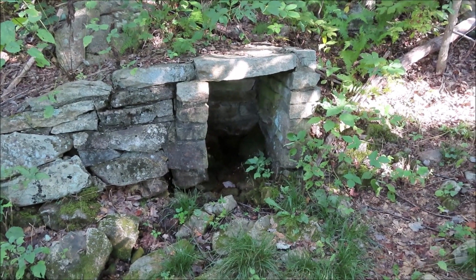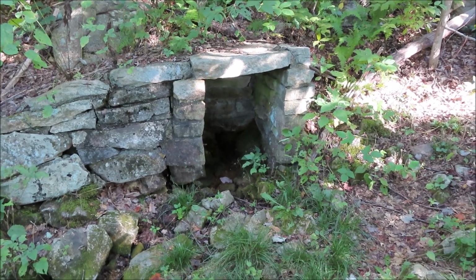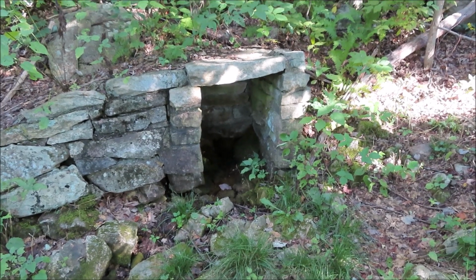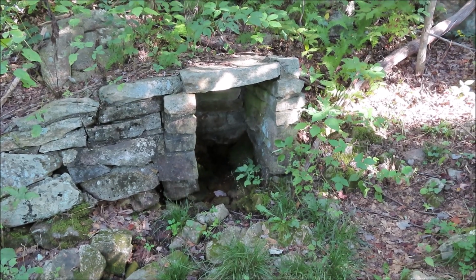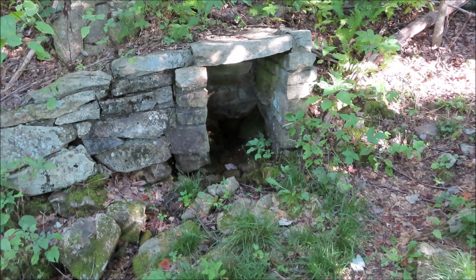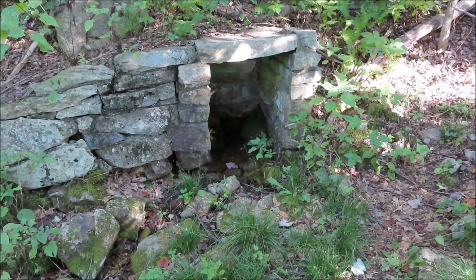Seven-tenths of a mile into my hike. I'm down to 2,740 feet. And here's a spring box along this trail. Used to be an old road, but... And looks like the spring is dried up. It's pretty dry conditions here in the park, though. They've actually closed all the streams to fishing until the rains come. So, looks a little wet in there, but there's no water flowing.